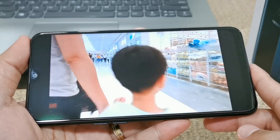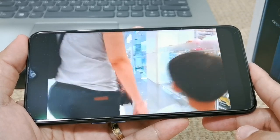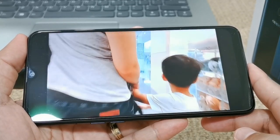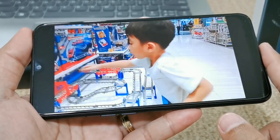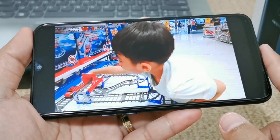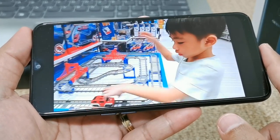Stabilization is just fair for the price. You don't expect much for this price point if you will use it for vlogging. Then it has enough 32 gig storage for videos and has a 4230 milliamp battery that can last in taking videos.